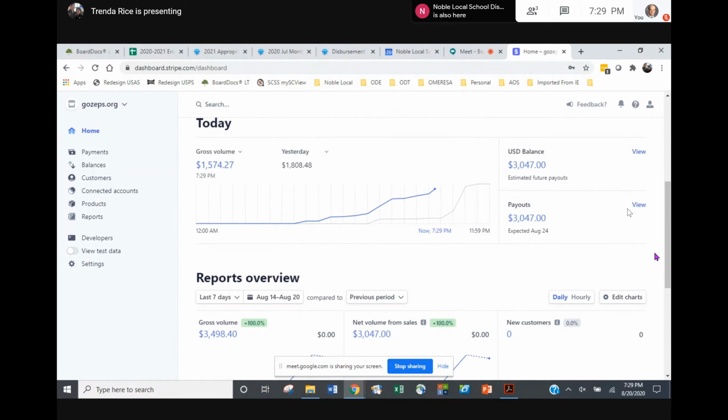So has what we've sold actually been deposited into our bank account? It actually hasn't yet. They said because it's our first time, it would take 7 days the first time, but after that it'll take 2 days. But they're still accounting for it and giving us a report.